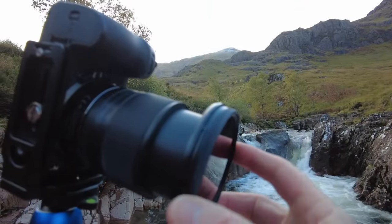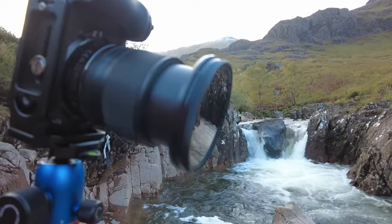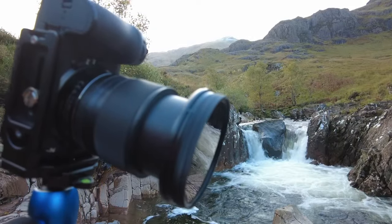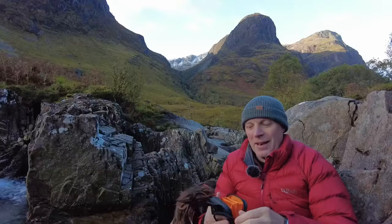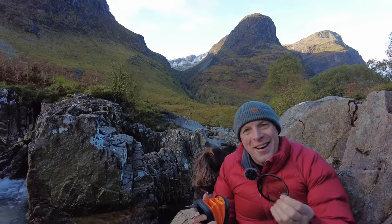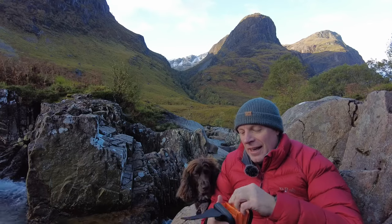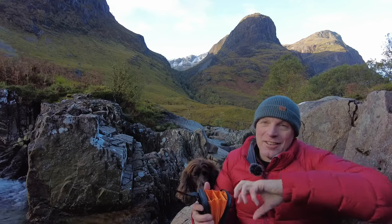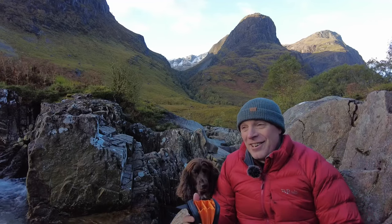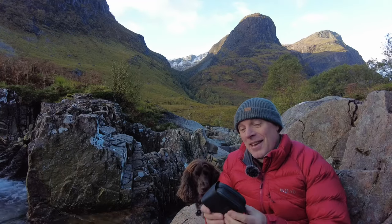Because they're ultra thin, I'm not getting that vignetting that I get when I put my carriage on and I get the little edge of the filter around, particularly when I'm at really wide, say 14 mil, something like that. So this is a great idea, and wow, how easy they are to put on. Once you've got that ring screwed on, which screws on really easily, then these just click in and click out, and you can move them around, take them on and off again, and they're really good. So it's a really good idea, and I think I'm going to stick with these.